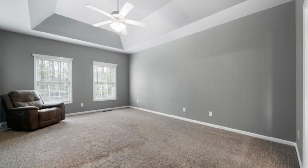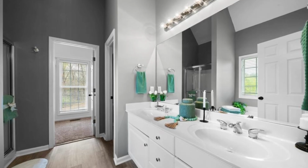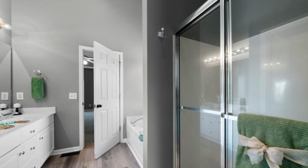Primary looks nice and big. We have a little bit of a vault to the ceiling, which is great. And the bathroom looks good as well. We brought in those floors from the main level and everything looks really nice and clean. High ceilings and a nice big closet.